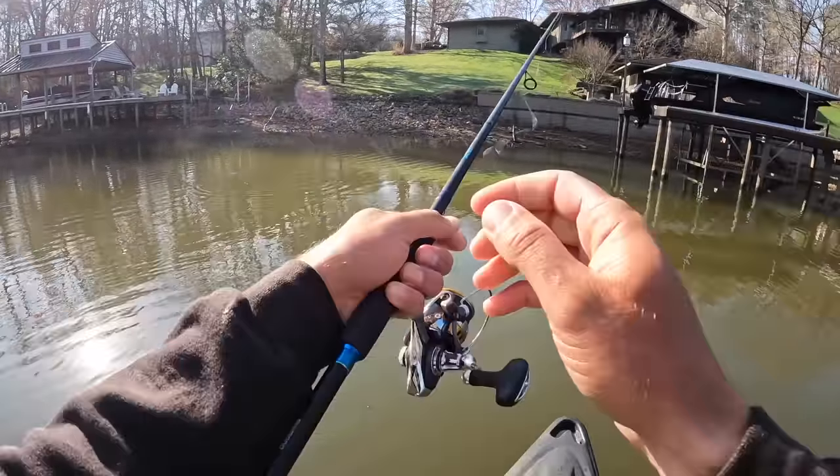Here's just one other one. We may end up getting, he spit it. We may end up getting all our skipjack here. I might not even have to go get that bank spot.